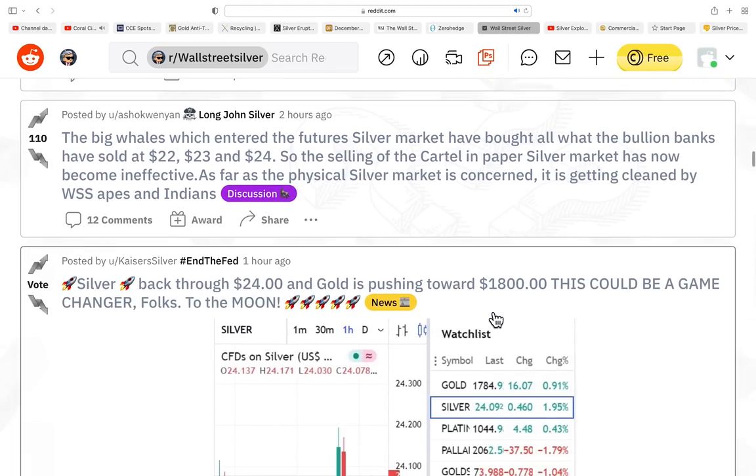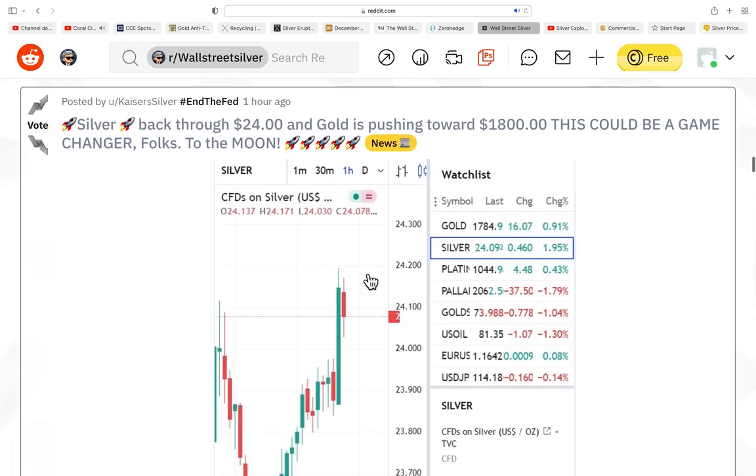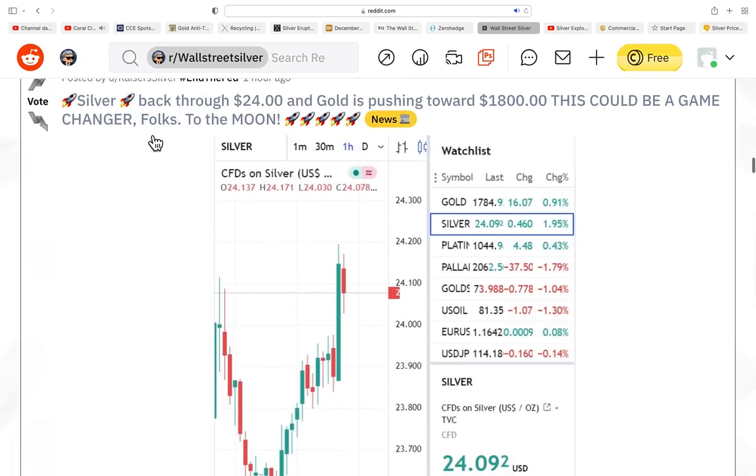I just want to see if the big whales who enter the future silver market have bought all the silver the bullion banks have sold at 22, 23, and 24. So the selling of the cartel and paper market has now become ineffective. Okay, there's some interesting discussion going on here. Silver back through $24. Gold is pushing $1,800. This could be a game changer. I think it could be a game changer.